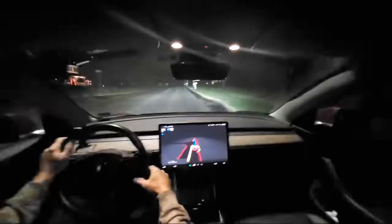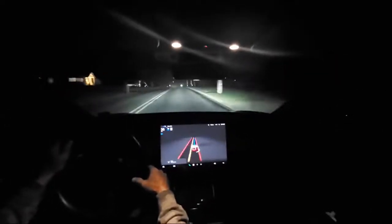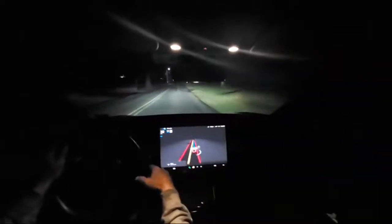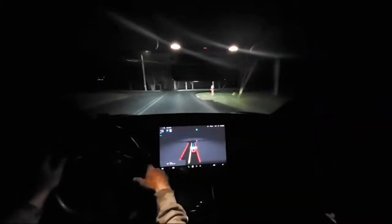And I believe I'm going to be making a right up here at the stop sign. Now it's dark out. It's actually a little tough to see the end of the road and the double yellow line, but it picks it up pretty cleanly here. Okay, sees the stop sign, slowing down. Put the blinker on. This is so cool.